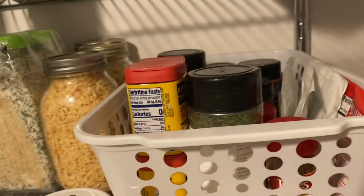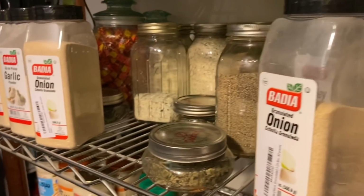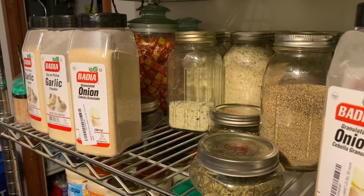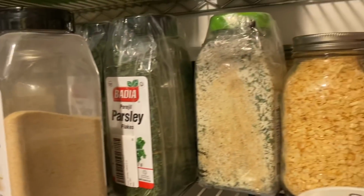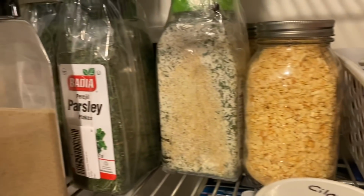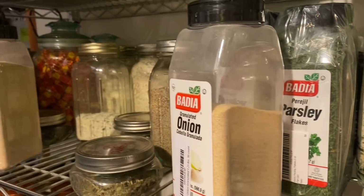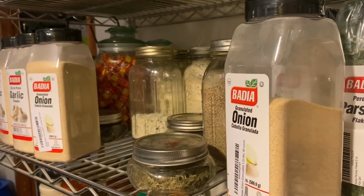This is my seasoning shelf. I've got a lot of different seasonings, and we grow almost all of our own herbs. I usually make my own spice blends and things like that. These are just the seasonings that are in my actual pantry. I have a working spice drawer cabinet in the kitchen.